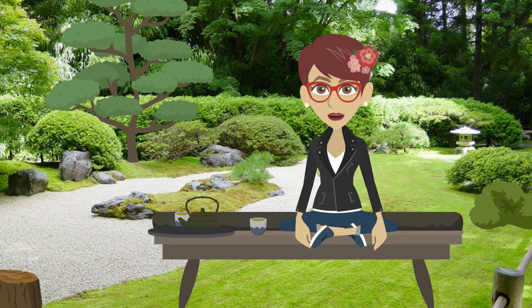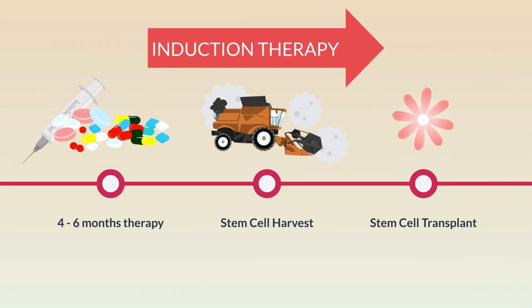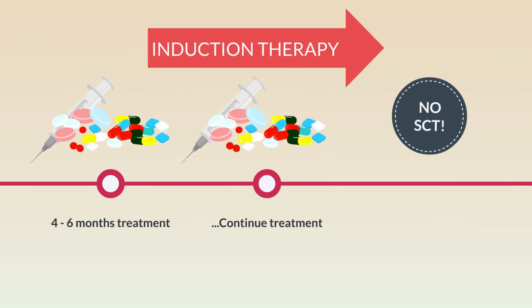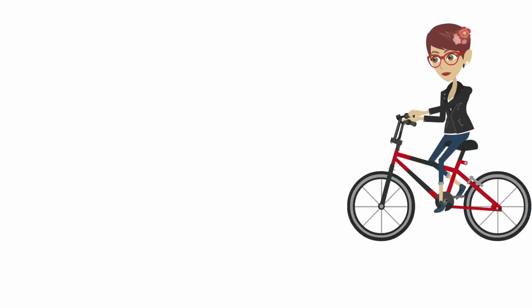The first thing to know about chemotherapy and myeloma is that your first treatments are referred to as induction therapy. Induction therapy usually lasts 4 to 6 months in patients who will likely be going on to stem cell transplant, and lasts longer, up to 9 months, in those who have comorbidities or do not qualify for stem cell transplant. The next thing to know is treatment is delivered in a series of cycles.